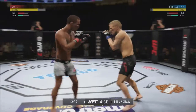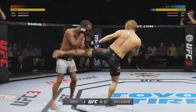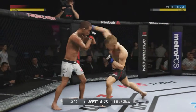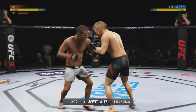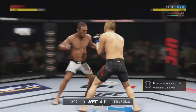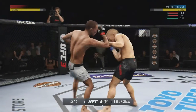Soto's uppercut is blocked. Looked like for a minute he had a window there. It closed quickly. Lands a giant kick. Oh, very nice. Knee to the body. Big shots being landed on both sides here. Really threw everything into that uppercut, but fell short.